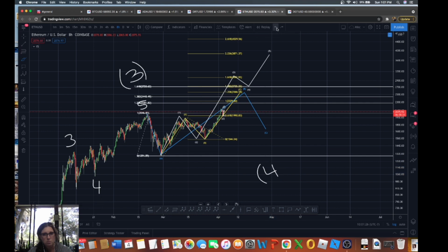Or, same as Bitcoin, we created a running flat here, which we came shy in ETH of hitting the 618, which is the minimum requirement for a running flat. We did front run that. That's one thing I don't like about it. And then this is the start of a wave 1, 2, 3, 4, 5. Same as Bitcoin.